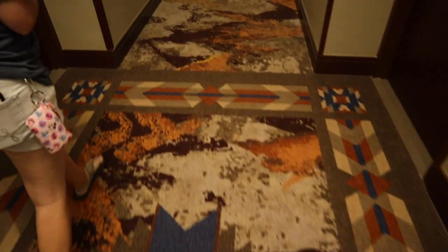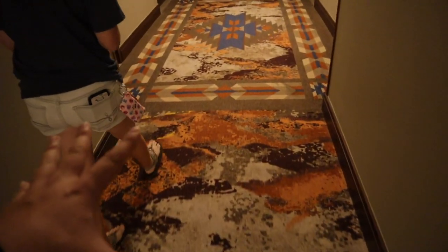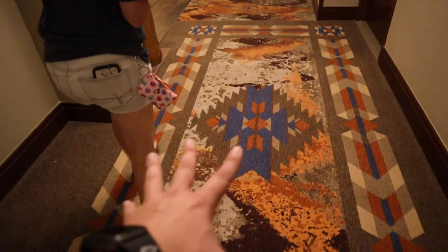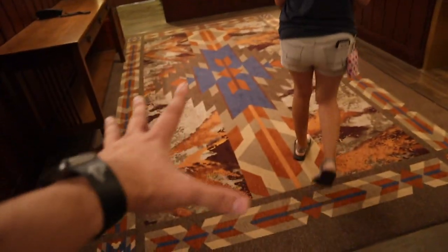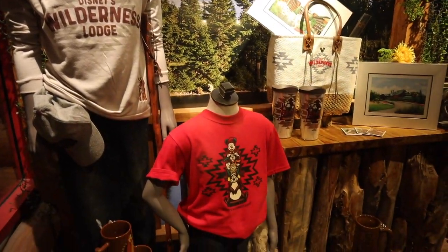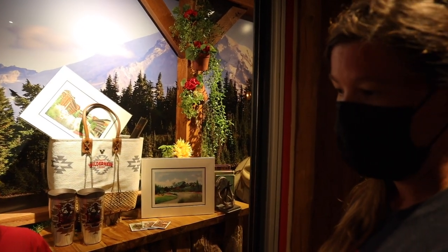We'll check it out and see. Let's go. Yeah. I have to say, I do like the design of the carpet. You've got your earthy colors, your Native American style, and it looks like rock, like dirt minerals. It's kind of cool. Oh, here's a sneak peek of some of the resort-specific merchandise. Look at that bag. That's a cool-looking bag. I don't need another bag.